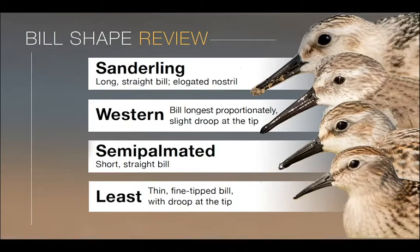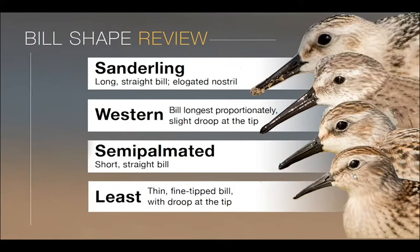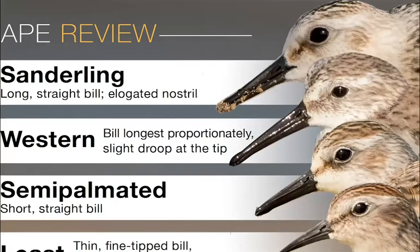It's got a little bit of a bulbous tip. This one's the most distinctive, in my opinion, the least downward droop and a fine tip to it. And if you look at the shape of the head, you can see the position of the eye. It's a little bit different in all of these. Like this one's set a little further back.